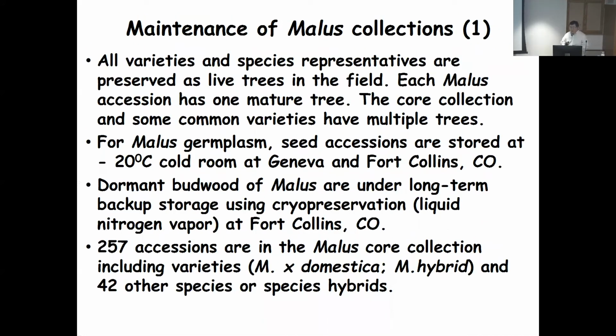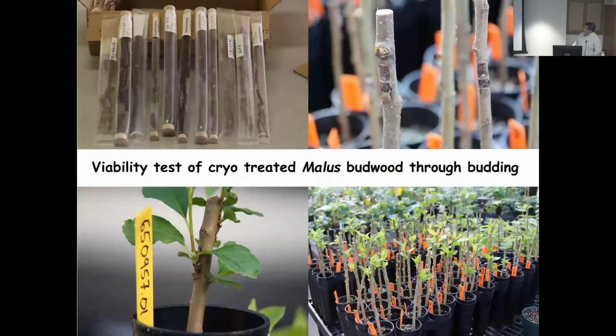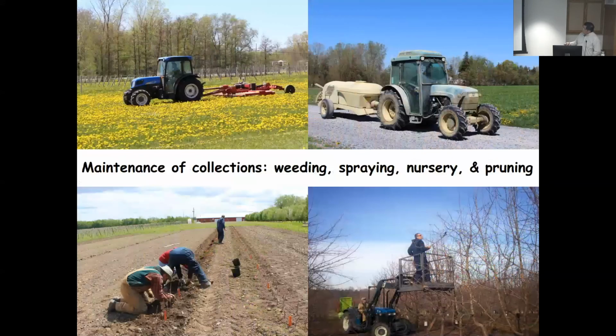Next, I want to talk a little bit about the maintenance of the Malus collection. Basically, for all the varieties, we have trees in the field, and we also have a core collection. For the Malus collection, we have stored the seed in a -20 freezer. We also have dormant buds in cryopreservation. Here are some photos from the center in Fort Collins, Colorado. We test viability by budding.